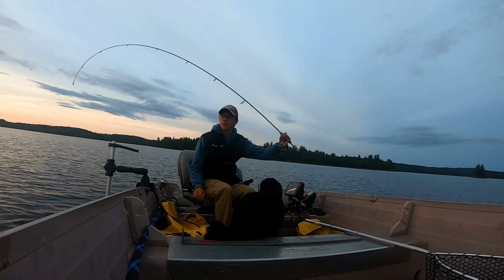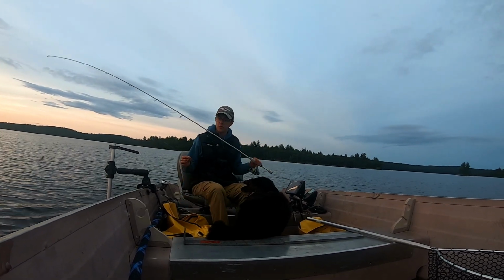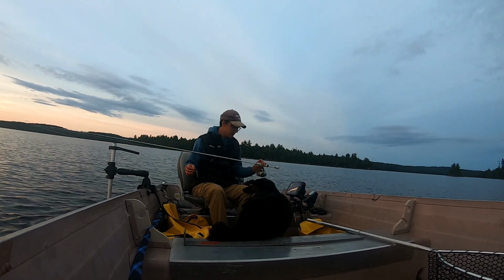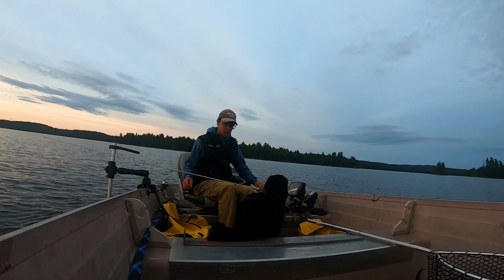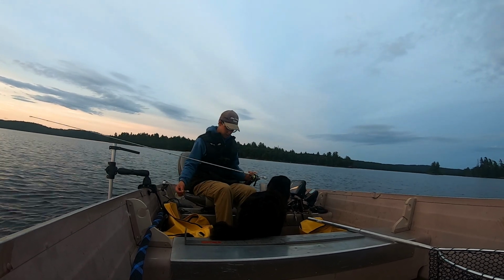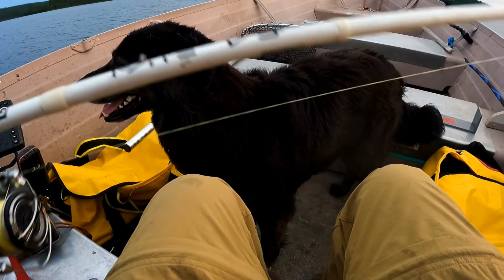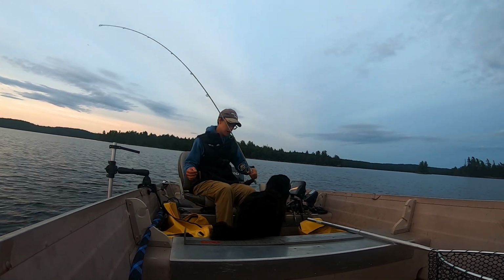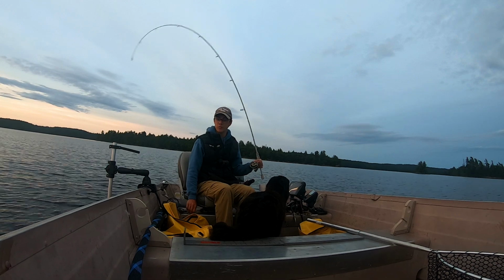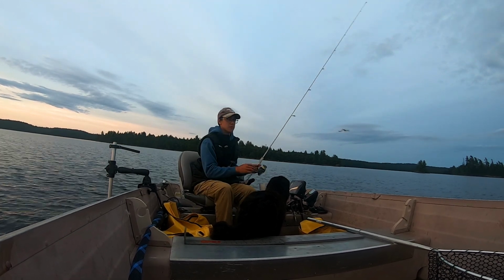I've got a medium light setup here, and this has been such a good walleye rod. I've just started using it the last couple weeks, but it's the 13 Fishing Fate V3 medium light, a 6'10". And this is an absolute great rod for jigging walleye.